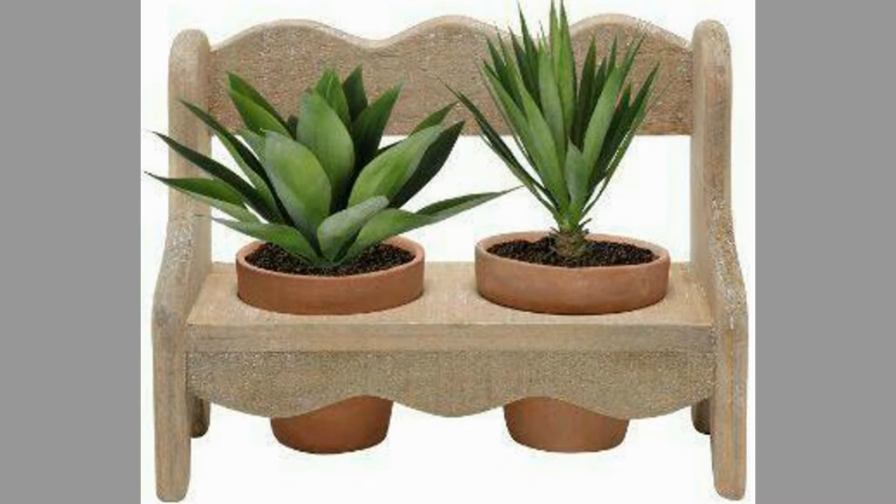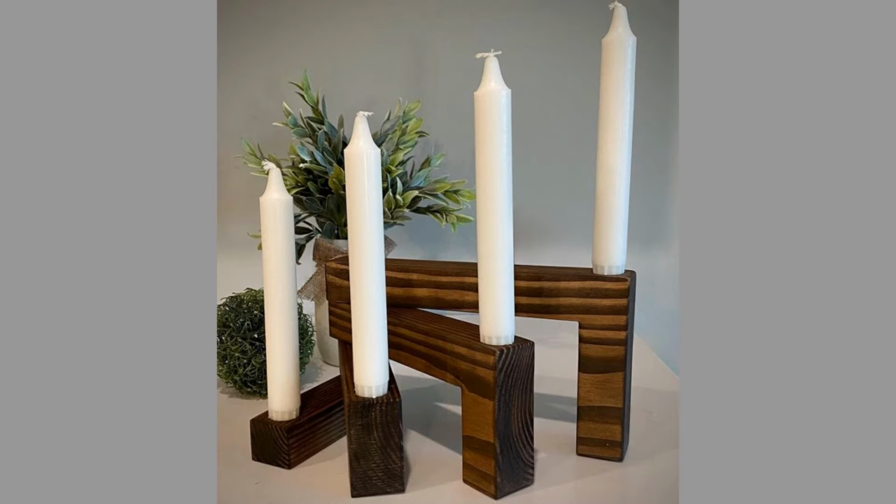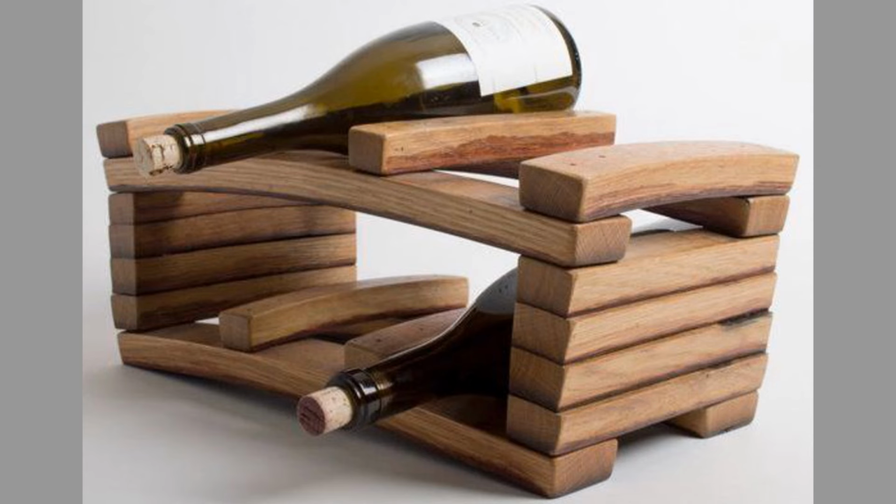Well, dear viewers, there you have them. Our hand-picked, easy mini woodworking projects to create and sell for profit and unique small furniture ideas you can make at home.